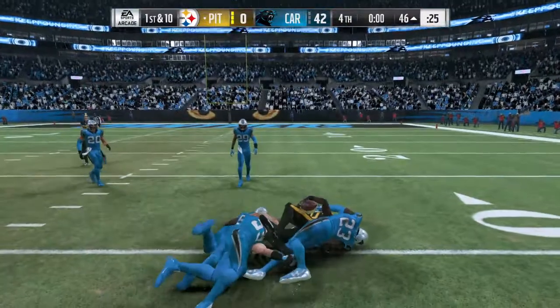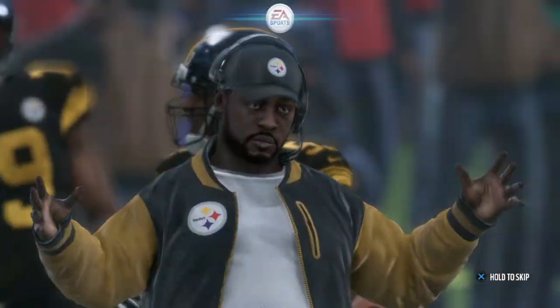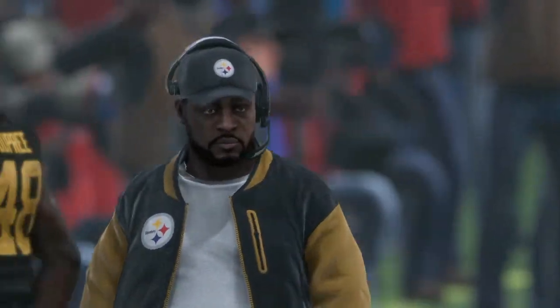It's caught by Bryant and brought down, but able to get it to their 30-yard line.